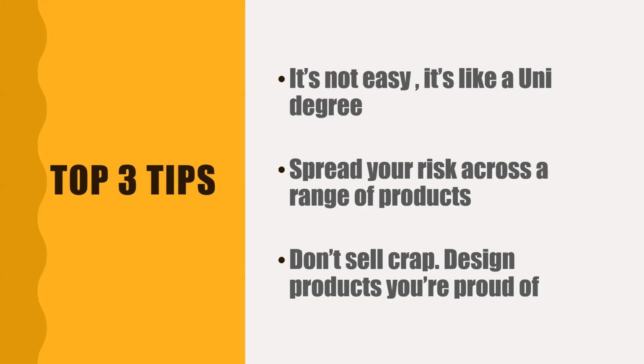Spread your risk across a range of products. Do not rely on 1 or 2 products. Spread your risk, spread it across a range of products, build them up. That's just a basic, simple tip of business: don't put your eggs in one basket.